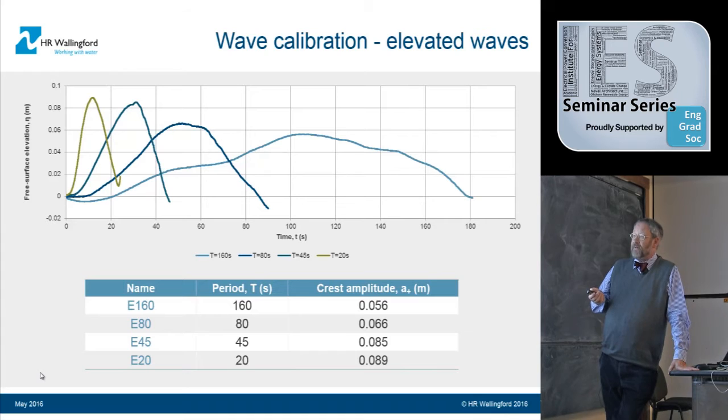So we've just done the elevated waves, and we have some secret codes which, I'm afraid this is bad practice, but I'm now going to move entirely into model terms, so I'm not translating into prototype. So 20 seconds, 45, 80. We did try at 160, but we never got it to do anything interesting. So it's these three waves that we're running in the tests.